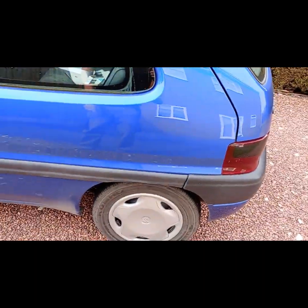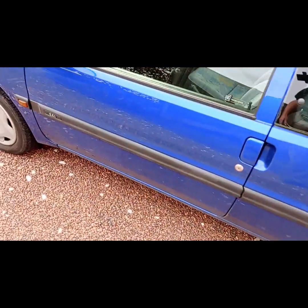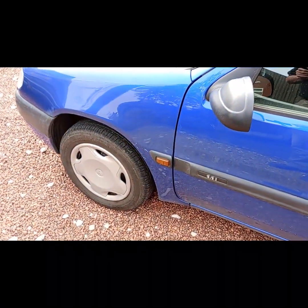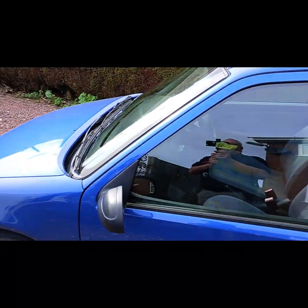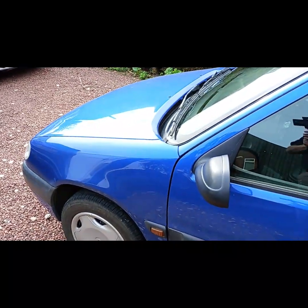If a bit dirty, I think I'll have to give it a hoover and a wash, but generally very good condition. It's had all new tyres, even the spare, full exhaust and cat. The wife uses it regularly. It's only done 33,000 miles now. But it's only a 1.1, it's not a VTR or a VTS, so it's nothing special, but it's special to me.